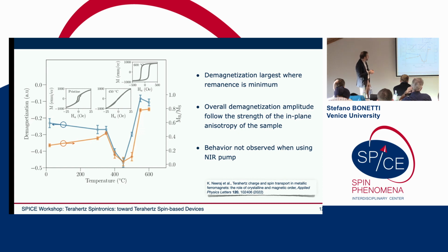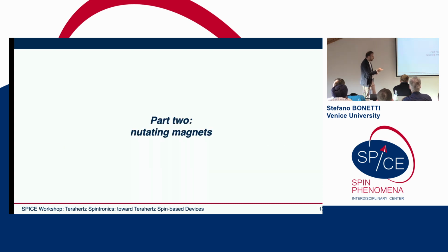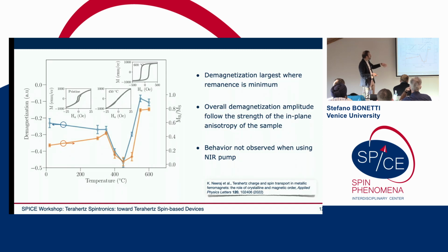Okay, let me see. All right, so this is what I want to say. The last message about this part is that when we do the experiment with terahertz light, I think we need to be very careful with the material properties, the quality of the sample and the structure, because we are very sensitive to this. If I had shown you the curves before and told you, look, this is the same material, it's something that I wouldn't have expected before doing this work.